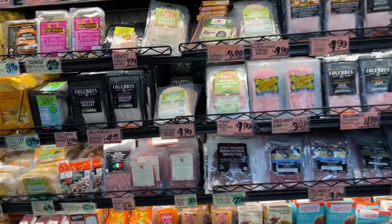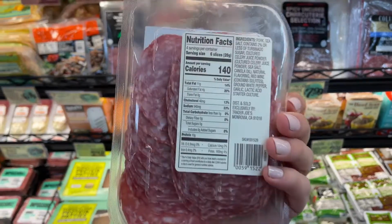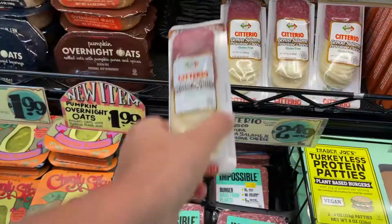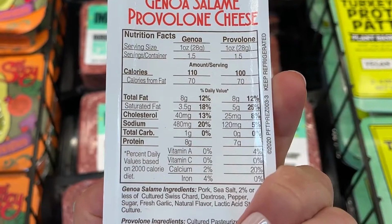Lots of great lunch meat options. I love their applewood smoked salami, mostly because it has such great fat macros. This is a fun little find. It's like a little salami and provolone cheese snack pack that has really great macros too.